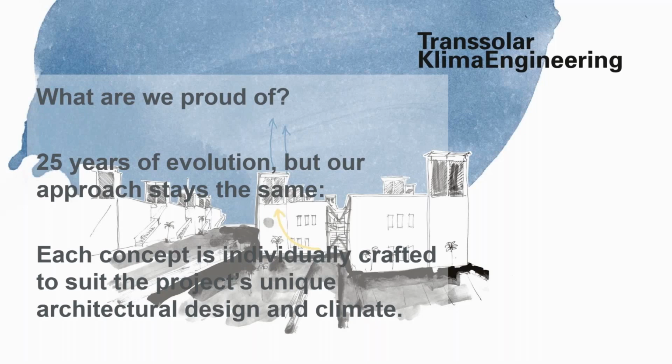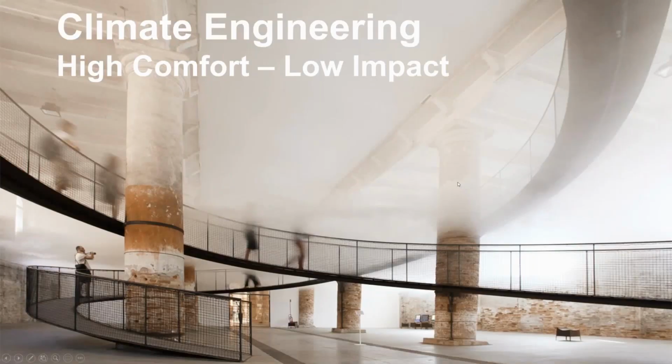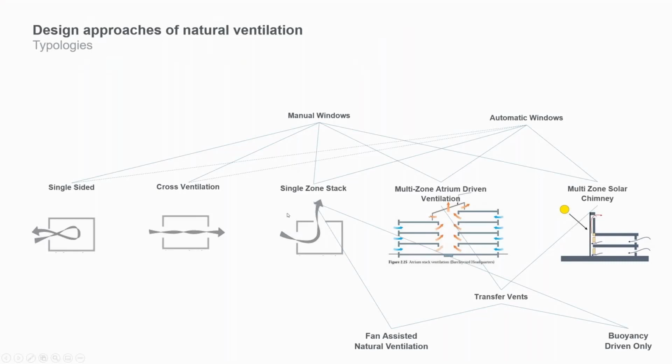After 25 years of evolution, our approach stays the same, which is that each concept is individually crafted to suit the project's unique architectural design and the local climate where it is situated. And we call this approach high comfort, low impact. So we want sustainability to be as delightful, comfortable, and enjoyable as possible, while having the lowest impact possible on the natural environment.